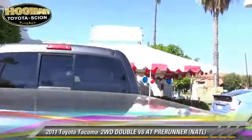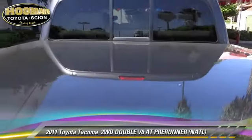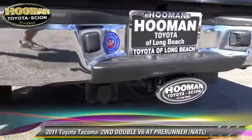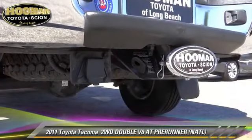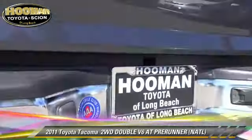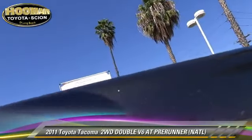This Toyota features hard tonneau cover, towing package, and tilt wheel. Safety features include side airbags, traction control, and stability control. Comfort and convenience features include power door locks, Bluetooth wireless, and satellite radio.